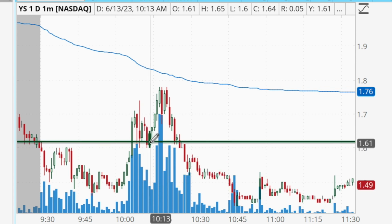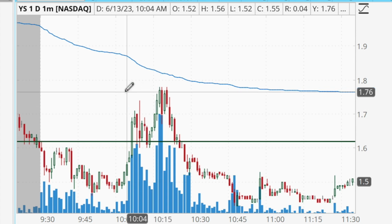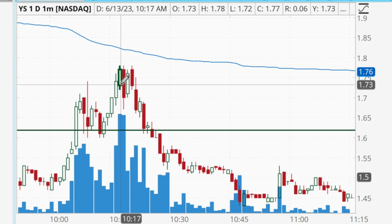I didn't get all of my shares filled. I ended up with a total of 5,508 shares, and my average price on this was just over $1.60. I ended up with a really solid exit on most of my shares. As it pushed back up into the peak of this previous high in the 170s, I locked in a good portion of my shares and a good portion of my profits.